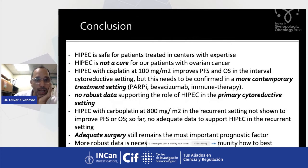So in conclusion, HIPEC is safe for sure. It's been tested multiple times, especially with cisplatin and carboplatin. It's certainly not a cure. It could be an adjunct, and it works well in the interval cytoreductive setting after neoadjuvant chemotherapy for stage 3 patients. It improves progression-free and overall survival, but certainly this needs to be confirmed in a more contemporary treatment setting using PARP and bevacizumab and immune therapy, which is really changing the landscape. There's no robust data supporting HIPEC in the primary setting, yet we need to wait for the study that's ongoing.